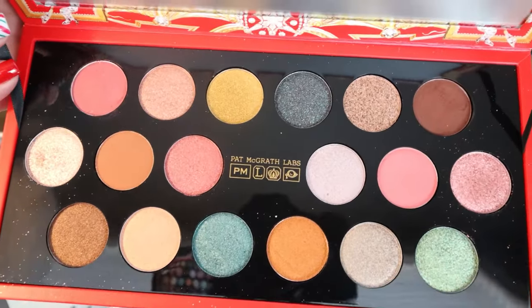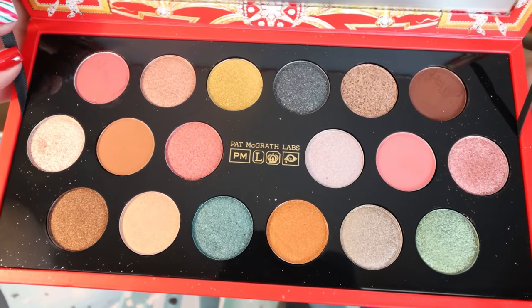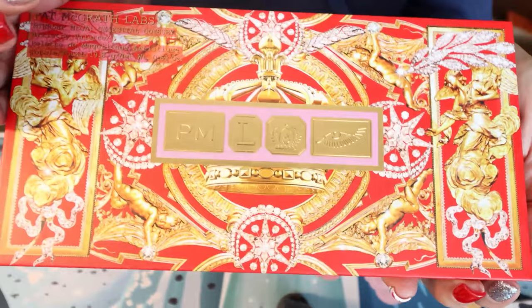Have not touched it since. I know people rave about Pat McGrath. I just don't reach for Pat McGrath. So you know what? I'm gonna declutter the mothership.